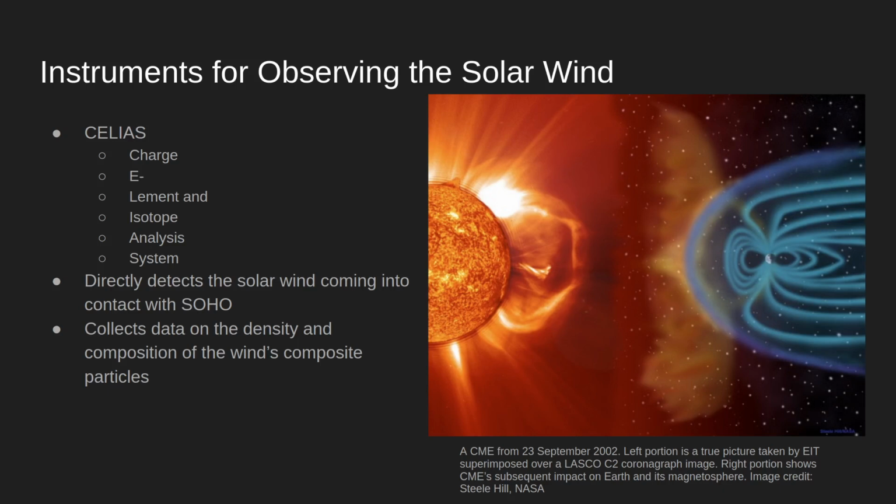So first we have CELIAS. This stands for Charge Element and Isotope Analysis System. So what this does is it directly detects the solar wind that's coming into contact with the spacecraft. And in doing so, it's able to collect data on the density and composition of the wind's composite particles. And to your right, you see an image of a coronal mass ejection. The left is a composite of an EIT image, which just takes optical images of the sun.